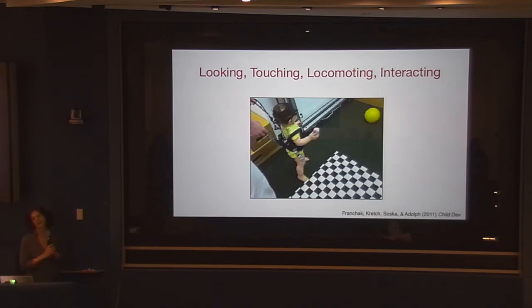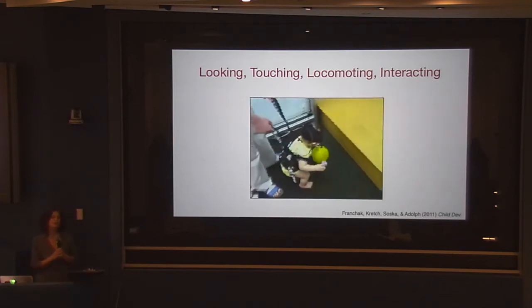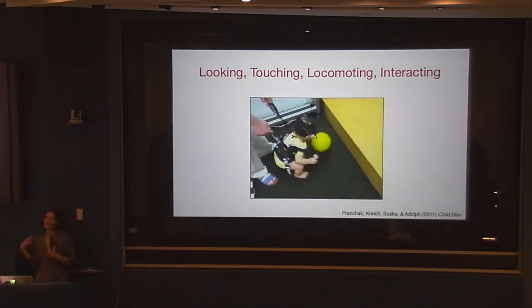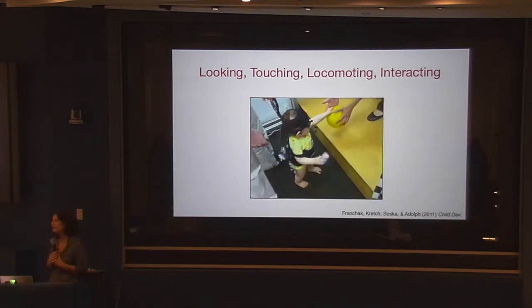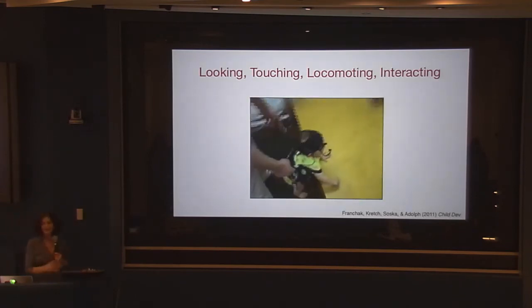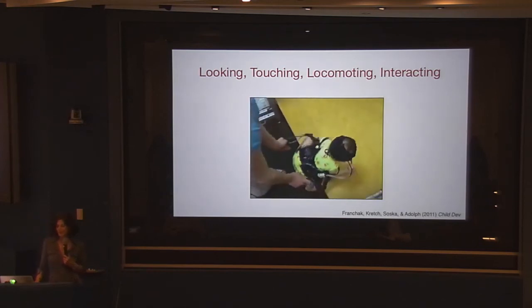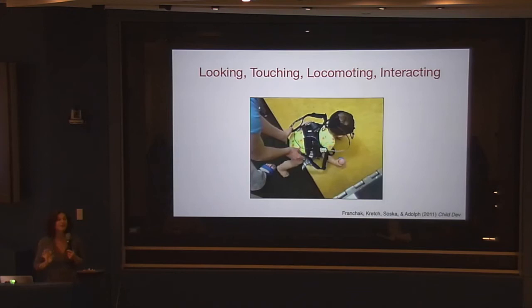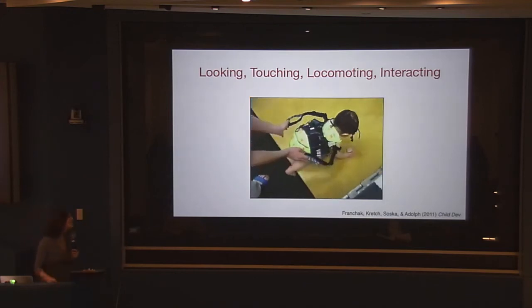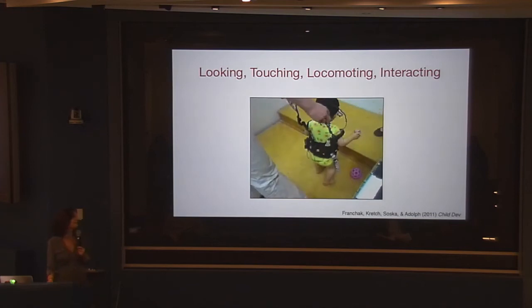Babies move everything. They move their eyes, their arms, their legs, their bodies. They move their body parts so that they can look around, so that they can touch things, so they can locomote, and so they can interact with the social environment. This video is of a typical 14-month-old during normal everyday activity. And all of infants' movements, this baby and all babies, all of their movements generate potential information for learning.